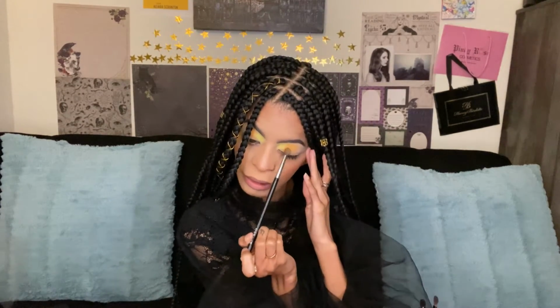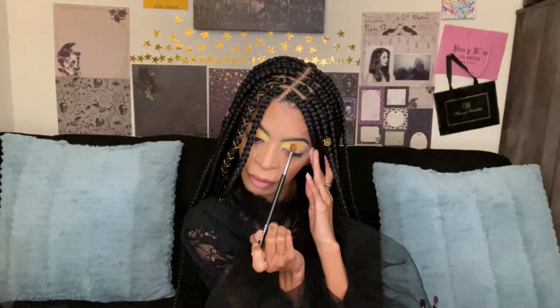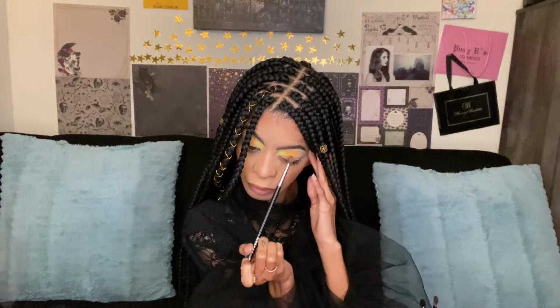So this is it so far. I'm just blending in that bright yellow with this orange. And on here it doesn't look blended, but in person the colors blend together really, really well. So I'm happy. But I definitely feel like this would have come out a lot brighter if I had used a lighter base, but it's okay. They still look really good so far.